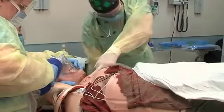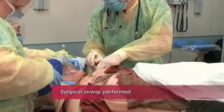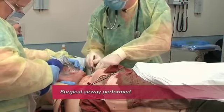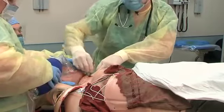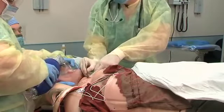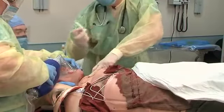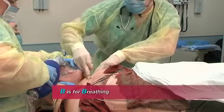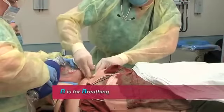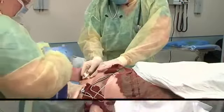Feel for the Adam's apple. Right below the Adam's apple is the cricothyroid membrane. We're going to make an incision down. Get a little blood there. We're going to use the back of our scalpel. I think I'm in the airway. Good. There's a little bit of air coming out there. And now we're going to put in an endotracheal tube. Actually, we have a tracheostomy tube here. Yeah, there it is. Kendra, can you hook that up there?